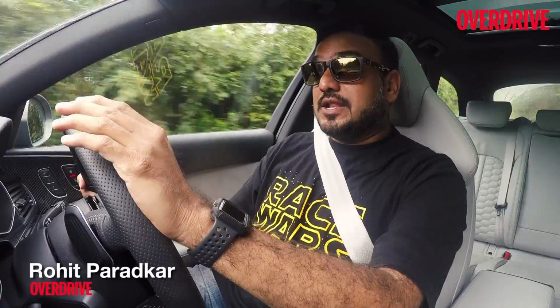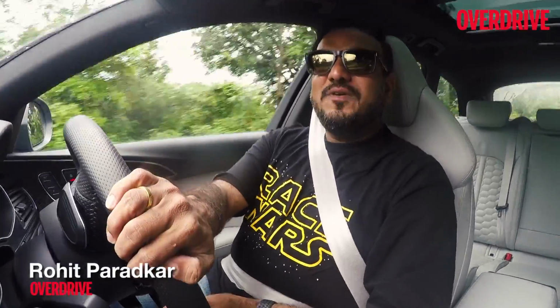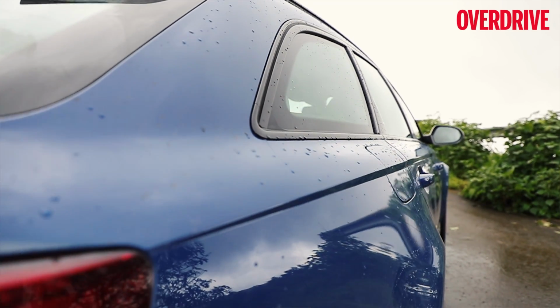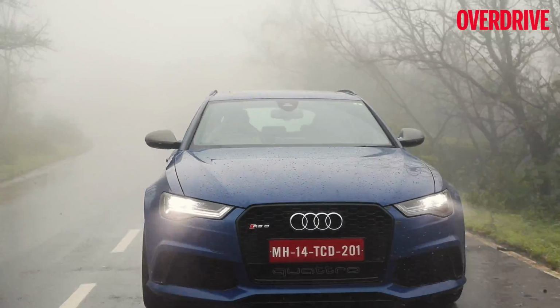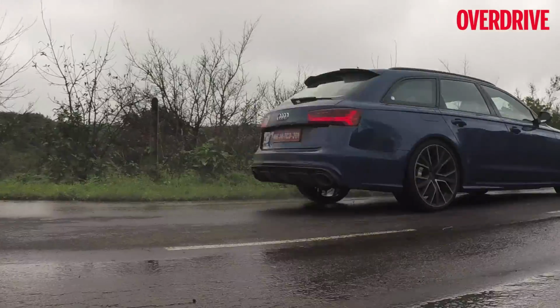The RS6 Avant, it's a ludicrous load lugger. That is what it is. I mean, who would plonk a wheezing biturbo V8 in a station wagon and then give it 560 PS of power? What kind of a family signs up for a family car this powerful?